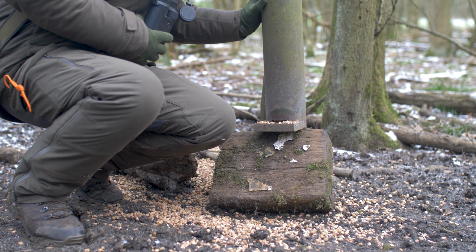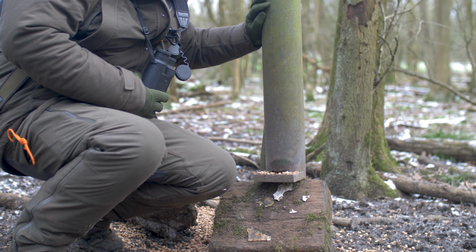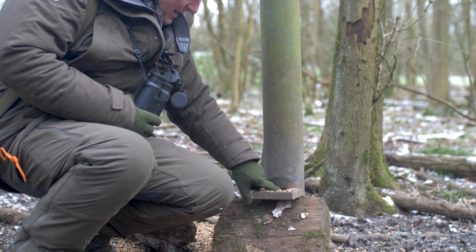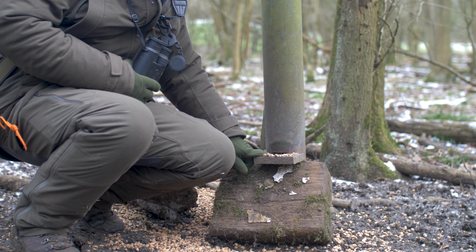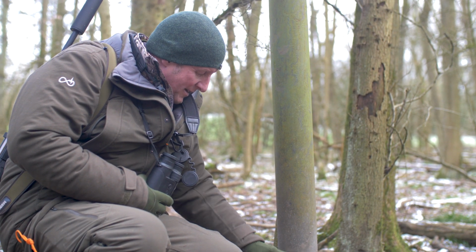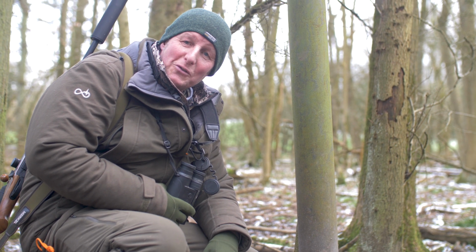Okay, so this is a piece of steel pipe. It's, I don't know, 15 centimetres, 8-9 inches in diameter. It's got a tray welded onto the bottom, and then a little hole there that's probably, I don't know, 4 centimetres by a centimetre, just enough to keep feeding away and getting some grub out. It's also really handy for shooting squirrels off as well.